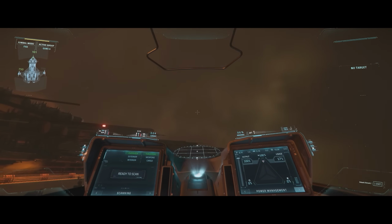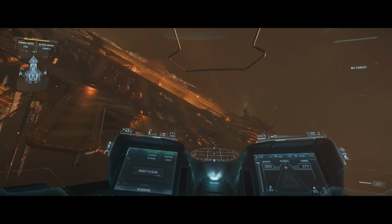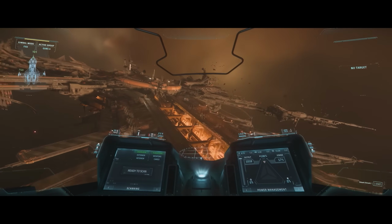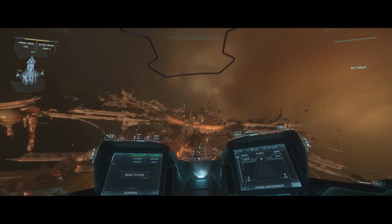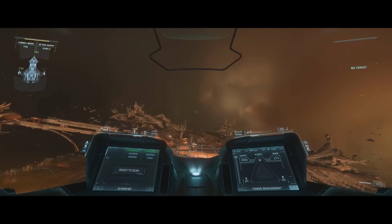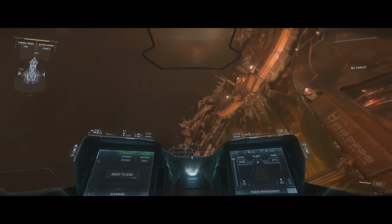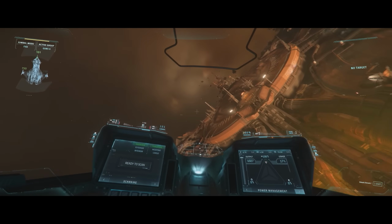So as I understand it, you're just going to be able to turn on your quantum drive to allow you to move at cruise speeds, move faster than your normal SCM speed, and to be able to quantum boost, quantum travel. But instead of that turning off your weapons and shields, it will just be turning off your shields. So you either have your quantum drive on or your shields on.